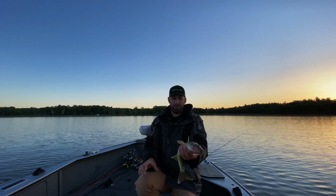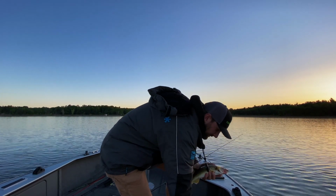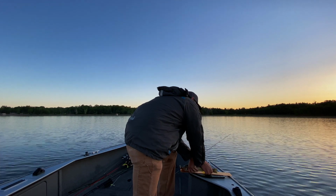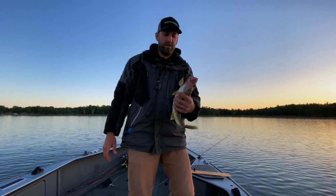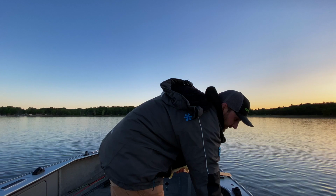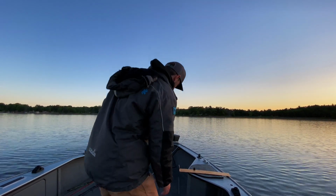I think he'll go pretty much right at 15. Yeah, 16 and a half. He's going in the box. Perfect eating fish right there. So I think we're hopefully on to something here. Just gonna run that swim bait on this weed line and see if we can get some more.